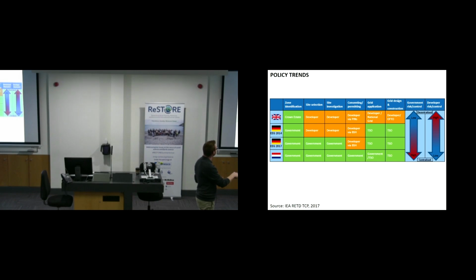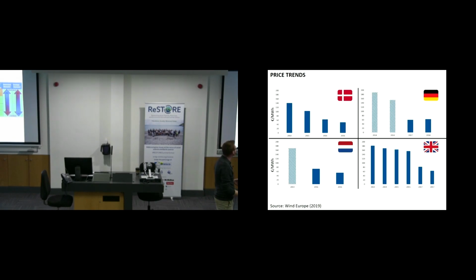information or support developers at different stages of the project, from site identification right through to the grid aspect. So you can have a highly centralized system like they have in the Netherlands, where basically the Dutch government and its supporting bodies like TNO and RVO do all of this work and hand over to the developer at the very end. Or in the UK, where basically the Crown Estate identifies the main areas they want to build and then lets the developers bid on that and then do the rest, basically.